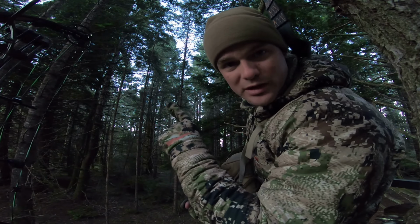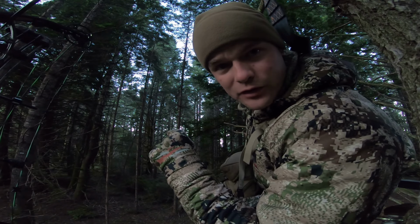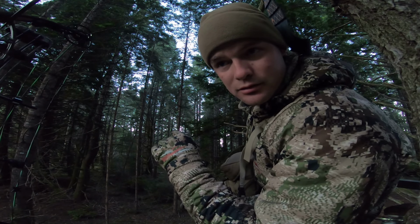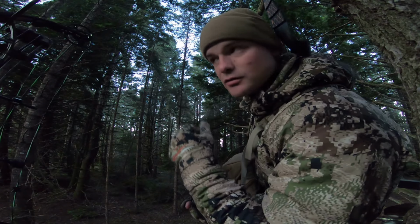Spike just went back that way at about 85 yards by himself. That could be good. Fingers crossed.